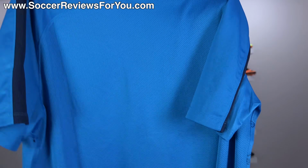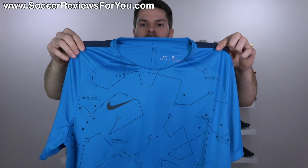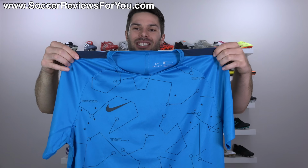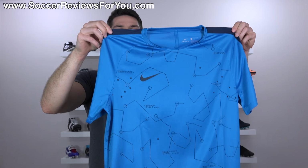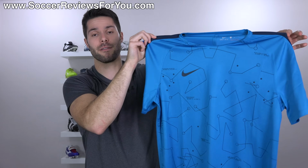The back is fully mesh, which is really, really nice. And this is basically the same training top base that you would find for all the main clubs that wear Nike stuff, of course. So the quality is very, very good. It's not super cheap with a retail price of $60 US, but in terms of just being a really, really cool kind of Neymar piece of apparel, I definitely think this is worth picking up if you're a big Neymar fan. The next training jersey is from Adidas.